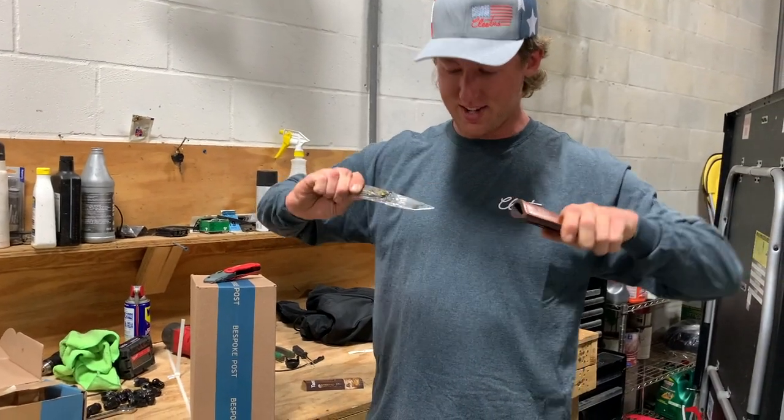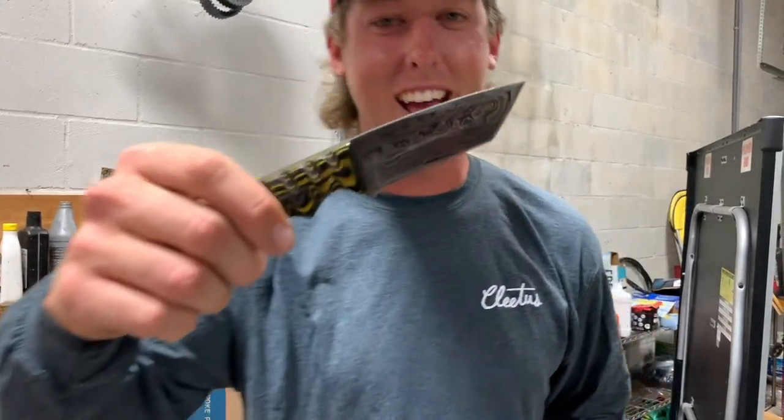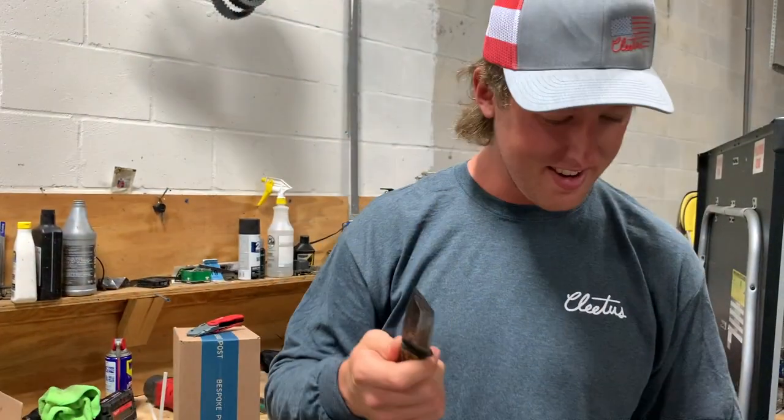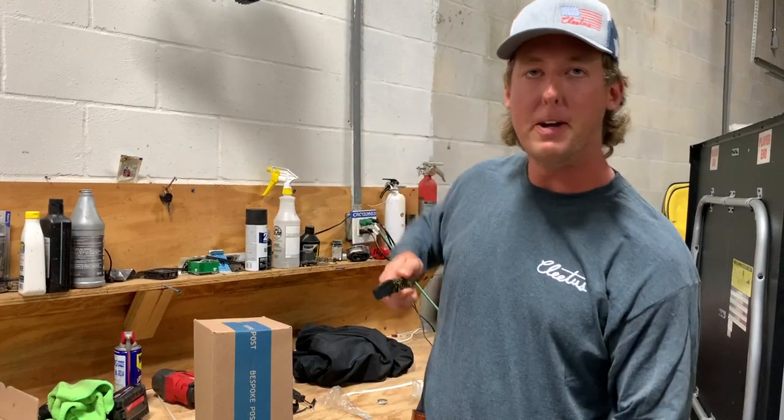Oh my gosh. We got a leather carrying pouch? Hell yeah, look at the blade on that sucker. That is sick. And it's actually pretty heavy. All right, sweet. Okay, I don't need this anymore. Let's get rid of that. Next box. Let's do this.